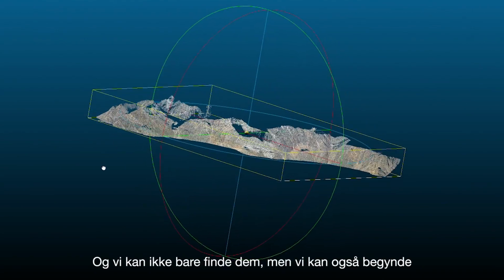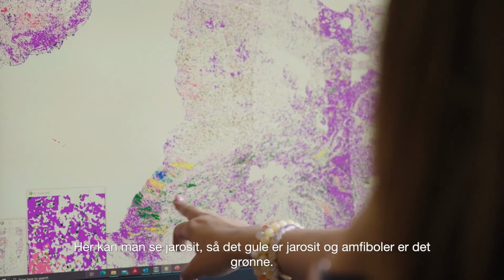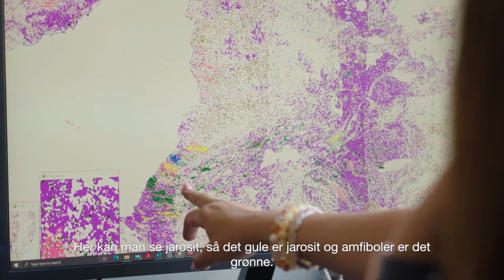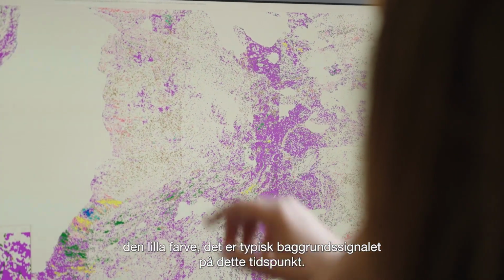And not only to find them, but you can also say how much of that material you have in your image. These things are jarosite, so yellow is jarosite and amphiboles are in green. The others are like this. Usually the purple color is the background at this point.